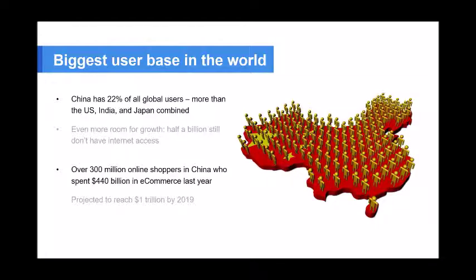The other thing is, this is a population that shops online. There is a growing middle class in China, people that care about the Gucci bags, people that care about the latest iPhone, people that care about enjoying some of the latest privileges that people can afford to buy to show either their status or just make their life better. So this is why we talk about China. We talk about it because it is a humongous opportunity, but it's not easy.